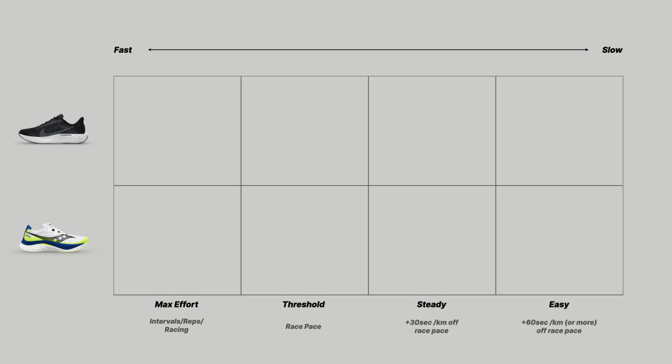So what I'm going to call this type of shoe instead is just a performance trainer. You have a non-plated performance trainer and a plated performance trainer. And that's where this shoe is such a surprise, because I feel like it's really punching above its weight, because traditionally non-plated performance trainers just don't have the oomph that plated performance trainers do. But in this case, these two shoes really go head to head. And I think the best way to illustrate this is to go to my performance matrix.